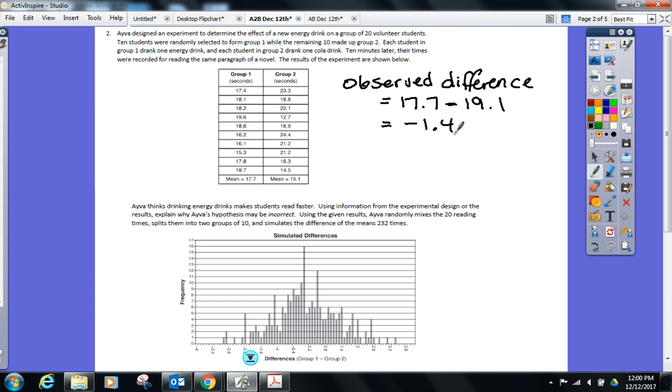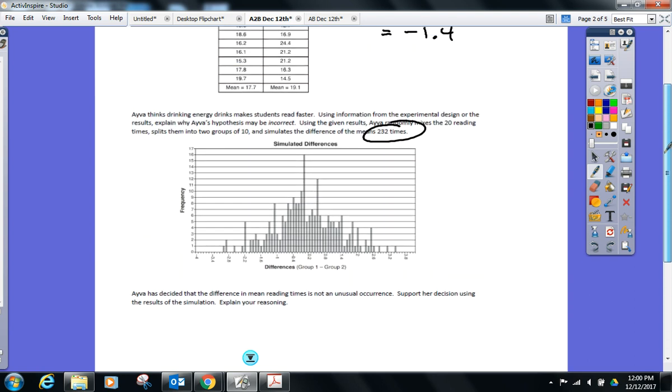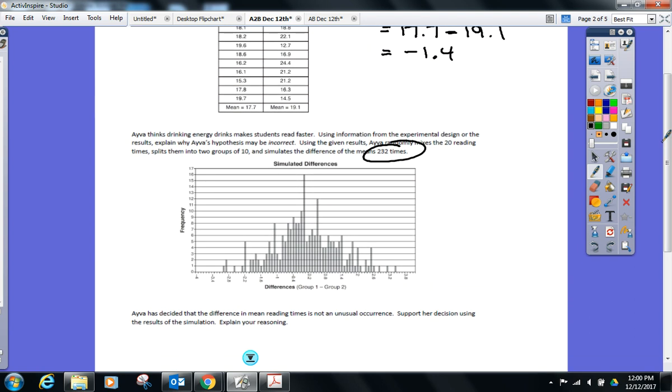Okay, so how can we test if the energy drink works or not? We do this 232 times. We shuffle these up, divide them out 232 times. Look at our simulation. Take a look at where negative 1.4 is. Find it. Where's negative 1.4? Our observed difference on the simulation. And you should be able to tell exactly where it is because it looks like it goes by 0.1s. So about right there, I think.